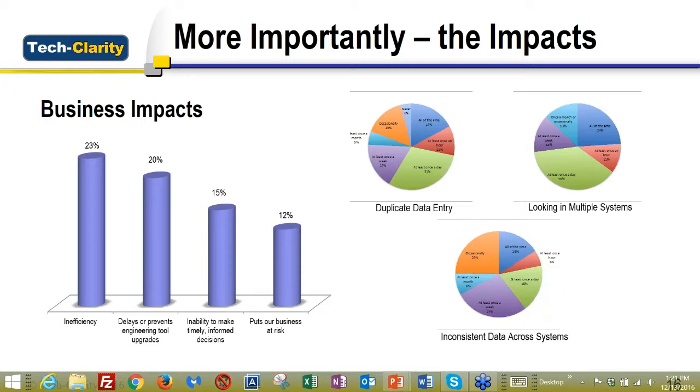Just another example is that about 3/4 of the companies said that they had to access multiple systems on a daily basis, and actually nobody said that they didn't ever have to do that. And again, these are companies that have PLM. These aren't companies that are saying, we don't have a PLM system or we don't have it integrated. This is when you've got PLM and PLM's integrated, it's still challenging, and companies still have to face a lot of these things. So there's really a lot of room for improvement for the way companies integrate their PLM systems.